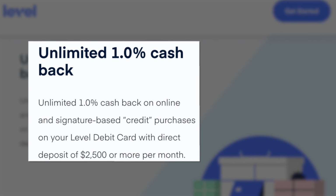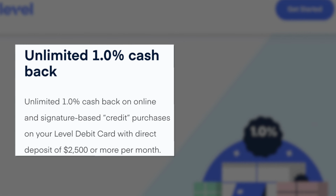However, that is not where the true benefit lies, and the best part about this app and the place that I am really most impressed with is in their unlimited 1% cashback on all purchases. Now, we've seen some other competitors who have limited cashback features like Oxygen Bank, for example, but many of them have very specific categories that are really confusing and hard to keep track of. But the fact that Level is currently offering unlimited 1% cashback on everything rivals even the best credit cards that are out there on the market currently, like the Discover It card.